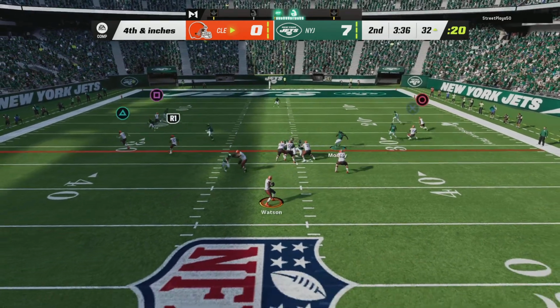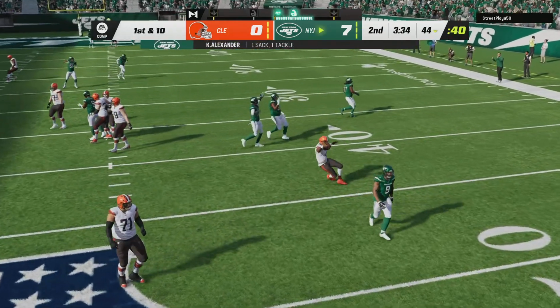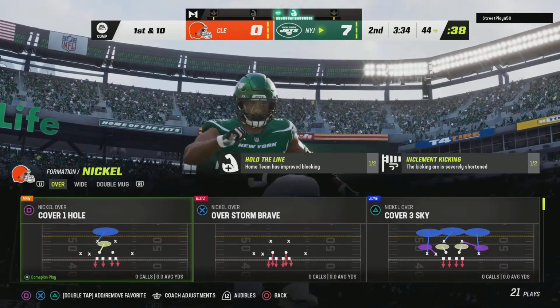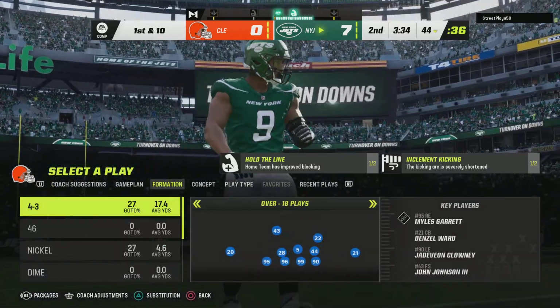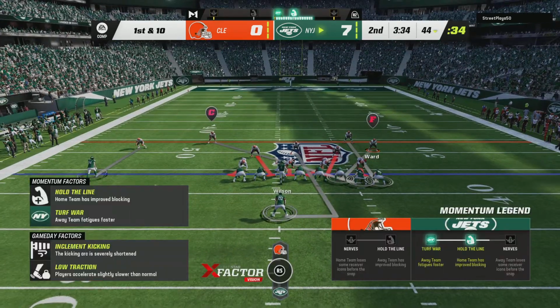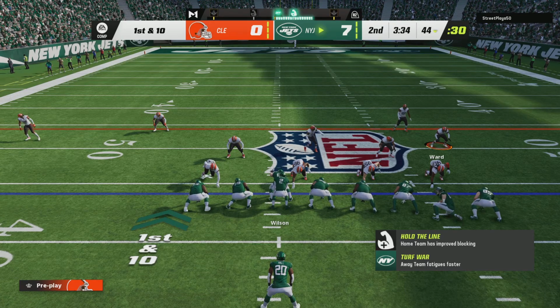They will indeed snap it to Watson. And he's brought down. Can't do anything with the football. It's a sack, and it's brought on downs. The Browns unable to move the chains on 4th down, and the Jets are going to get the football back. Jets offense coming up now to start their next drive.